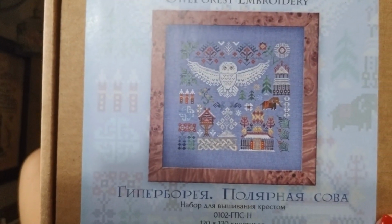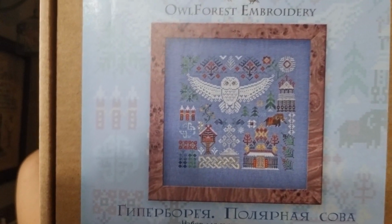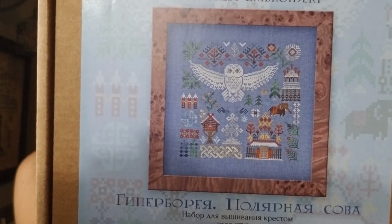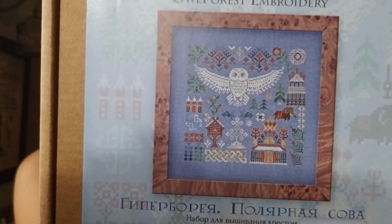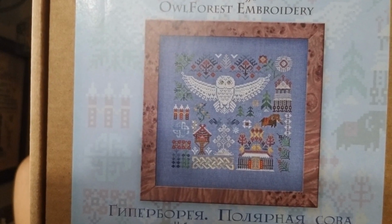Also, oh gosh, I'm totally blanking on this design. I can't remember. It's the big winter scene. That too is broken down into 3 parts if you only want to stitch one of the sections. So this is the one with the owl. There's one with a lynx and a polar bear. And this too is a kit, and you get everything. They're really, really nice. I really enjoy them, and I love that I'm able to bring them to you.